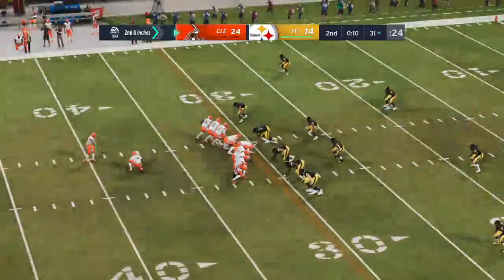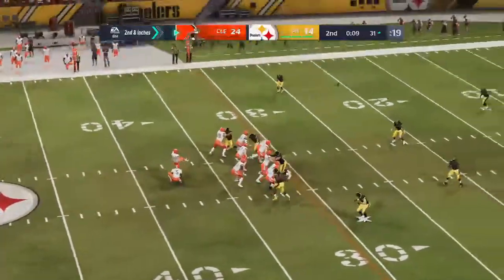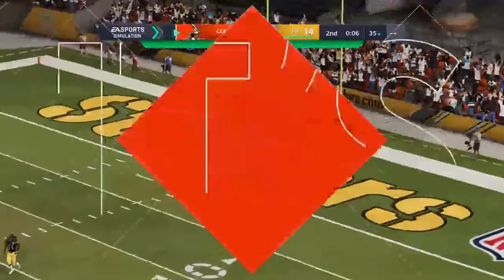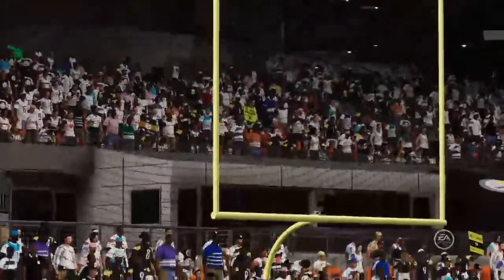So on second down, the field goal unit is on here as they try to get 3 before half. He hit his first. Now this one from 48 yards away. The kick by Parkey is good, and that will stretch the lead up to 13. 27, Steelers 14.